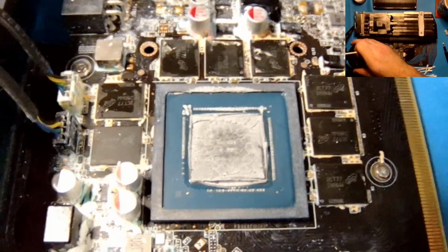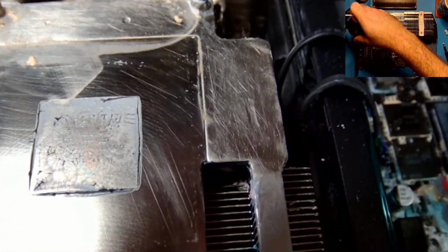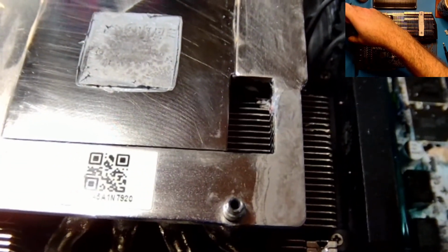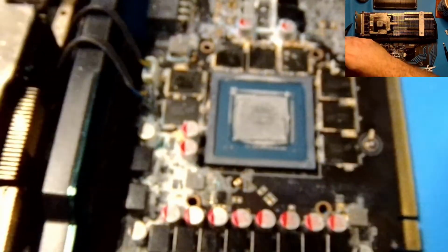See if that autofocuses there. And there. Kind of see a good central contact.